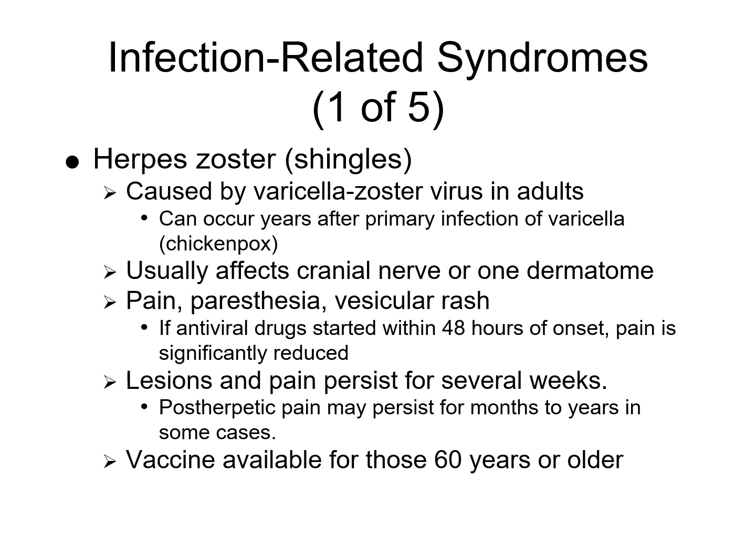Herpes zoster or shingles is caused by the varicella zoster virus in the adult, seen years after the primary infection of chickenpox, and the chickenpox usually occurs in the childhood. Then this lays dormant and comes back out as an adult when you're immunosuppressed or really stressed. The shingles usually affect one nerve line, one cranial nerve, or one dermatome, a cutaneous area innervated by a spinal nerve. Pain, paresthesia, and a vesicular rash develop in a line unilaterally.